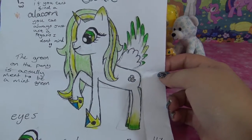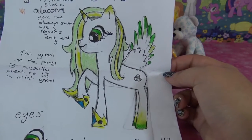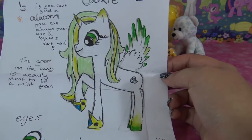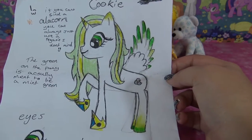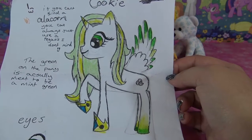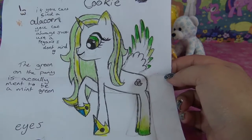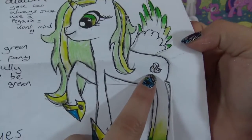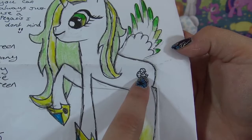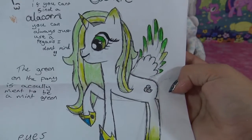Oh, check out this one. This is Cookie. She came all the way from the UK, and her story is super cute. On Christmas Eve, when her and her family put out cookies for Santa to eat and everybody fell asleep, she snuck downstairs and ate all of the cookies. And when she did that, she got her cutie mark, which is actually three little cookies, and one of them is bitten. But Cookie never saw Santa Claus.